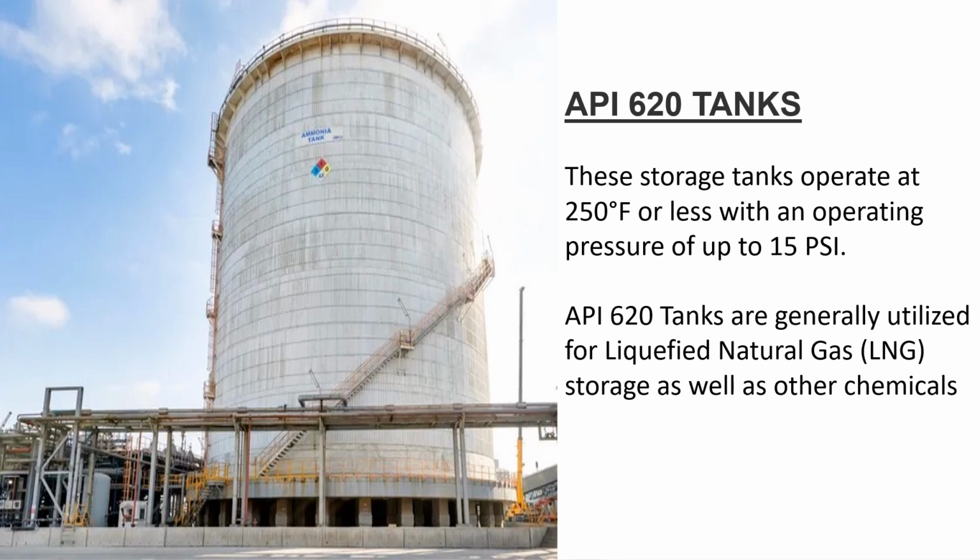While they can store any liquid, an API 620 tank can store contents at a higher pressure and a lower temperature. These storage tanks operate at 250 degrees Fahrenheit or less with an operating pressure of up to 15 psi. API 620 tanks are generally utilized for liquefied natural gas storage as well as other chemicals.